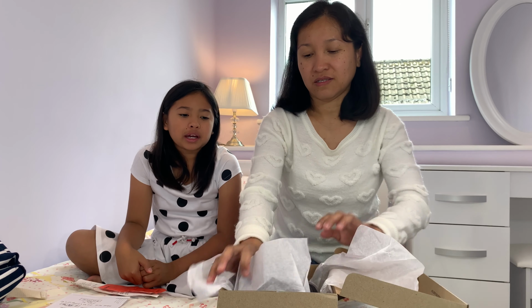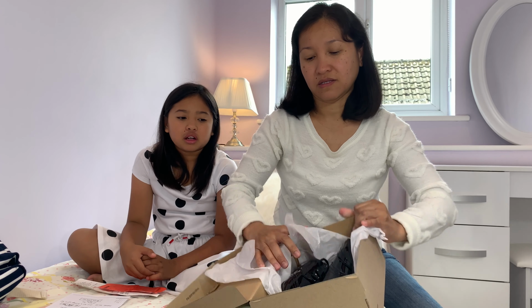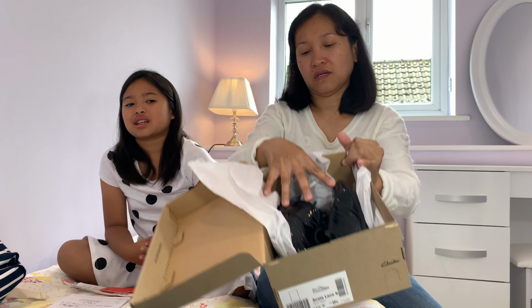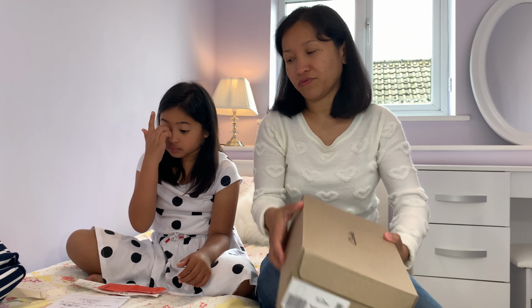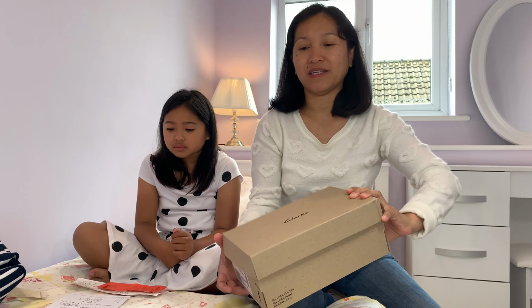We were planning to buy the original one, the leather, but it didn't look too nice. It's quite big on her, so this one fits her better. So let's just have that one. This is from Clarks. And the last one.